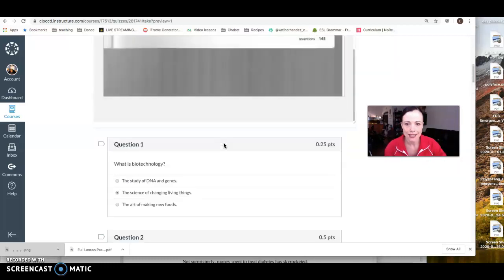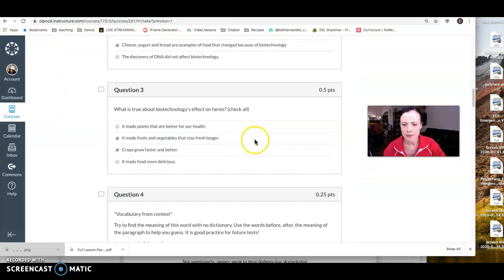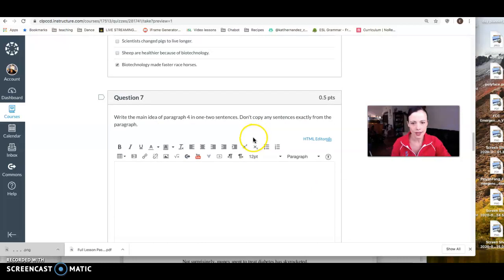So we don't want to copy anything exactly, but we want to write the main idea. So I would say, this is all about different ways that we've changed animals to help humans, right? Like, we made the horses faster, we made the cows make more milk. These are all things about being useful to humans. Yeah, useful. We can get their wool faster, we can use pig hearts. So if I was going to write a main idea sentence in my own words, I think I would write something like, it says 1 to 2 sentences.